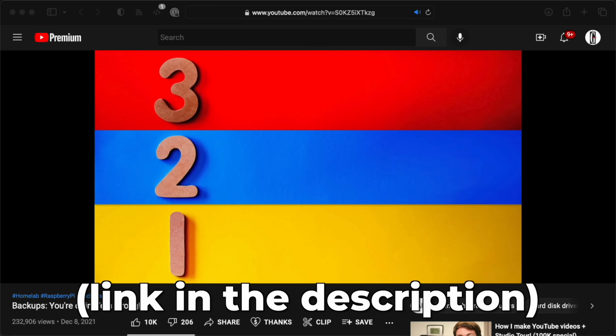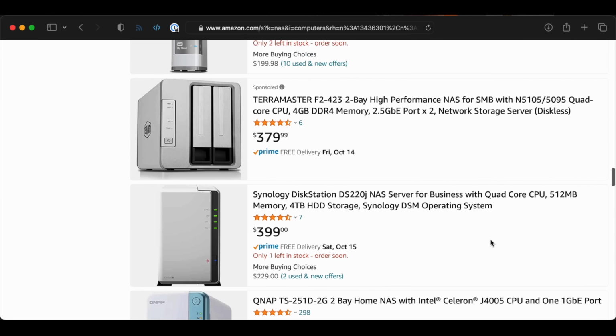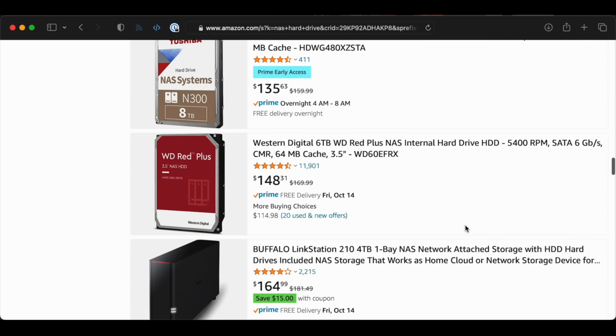Check out my 3-2-1 backup plan video if you want to learn more about how I do my backups. This NAS is from ASUSTOR, but there are also other good beginner NASs from QNAP, Synology, and Netgear, and they all cost around $300, but that's before you buy hard drives. Hard drives will run you another $15 per terabyte, and if you want some redundancy, you have to buy an extra drive just for that.